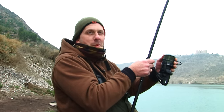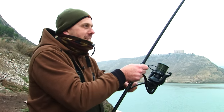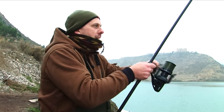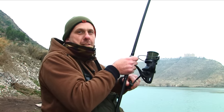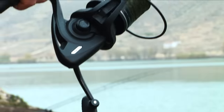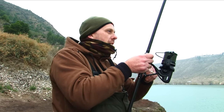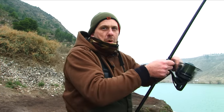Well, it's taken a little while, but we are into the first fish of the session, so fingers crossed this one hits the net. We're a long way out, so it's going to take me some while to get it back in. It's funny, we've just been seeing a few fish show out there, and the bites come from that area.